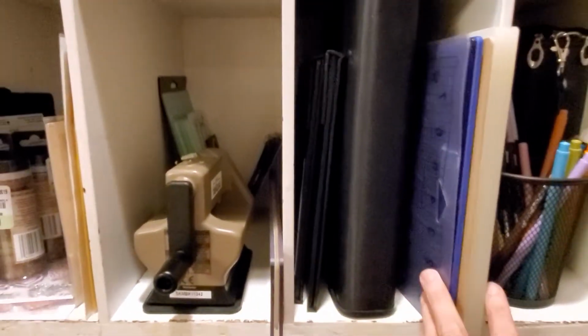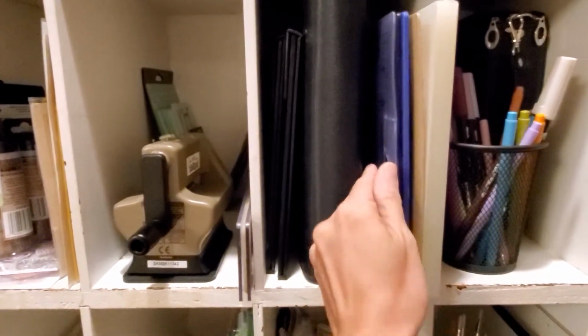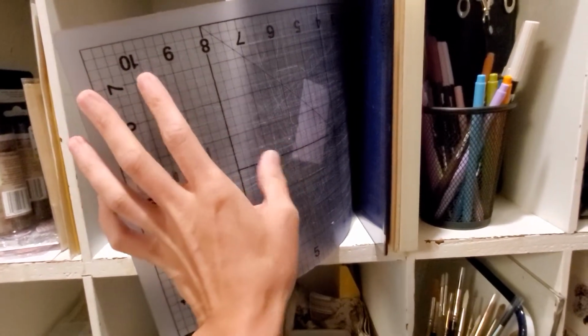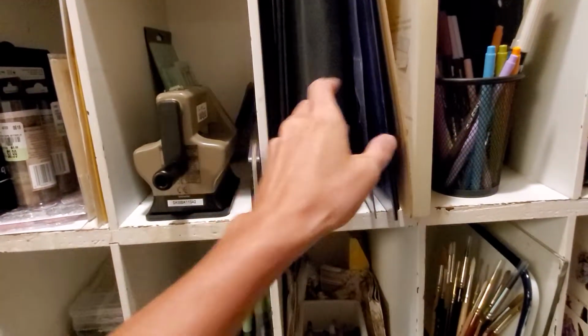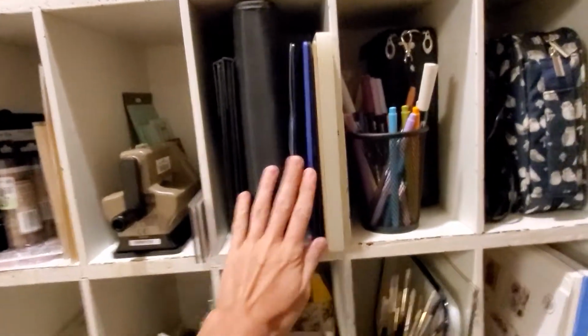This is everything for my Spellbinders Platinum, so I keep all of the stuff up here. And if you want a tip, instead of using the top cutting plate, use a craft mat. So you would put the die upside down so it cuts into the self-healing craft mat. And then your cutting plates don't get bent on the top or warped. And then these are all dies in these folders and stuff here.